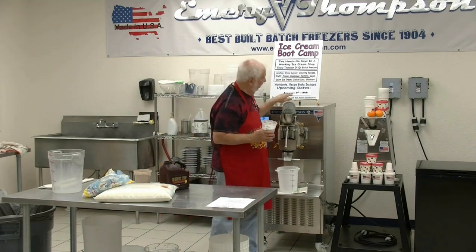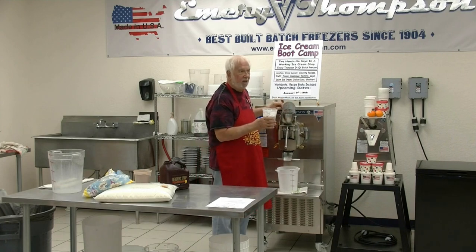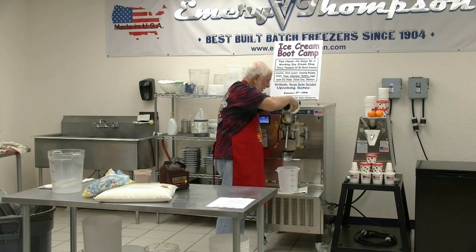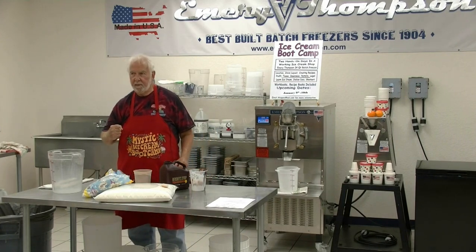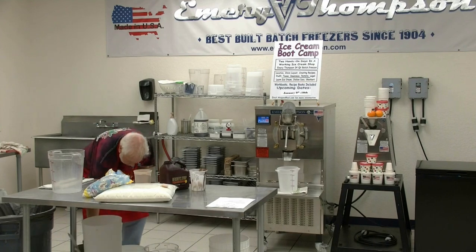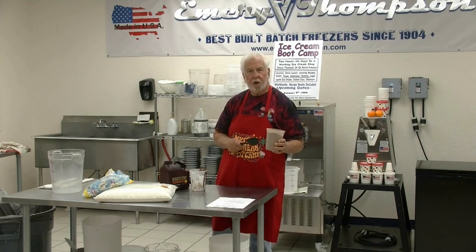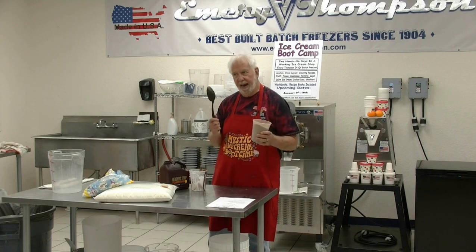And we'll turn the machine on, get it mixing, and we'll add some Hershey's Special Dark. To give it a little chocolate extra, we'll add half a quart of Ghirardelli chocolate powder. This is basically Ghirardelli chocolate ground up. Excellent product.